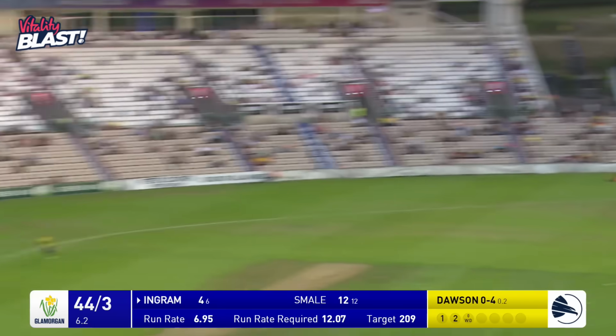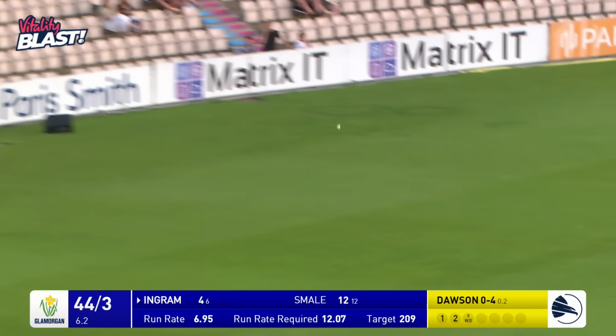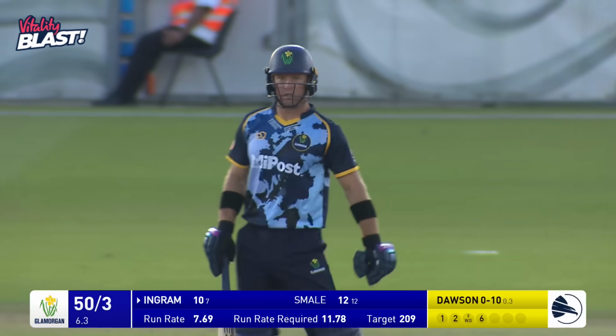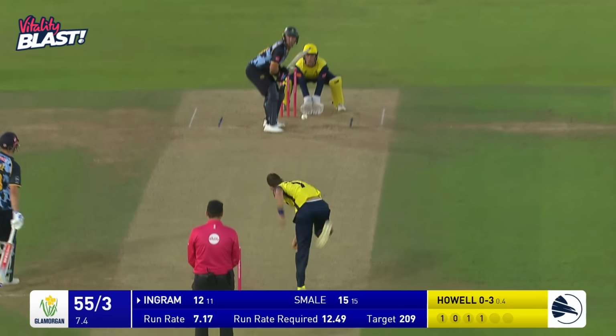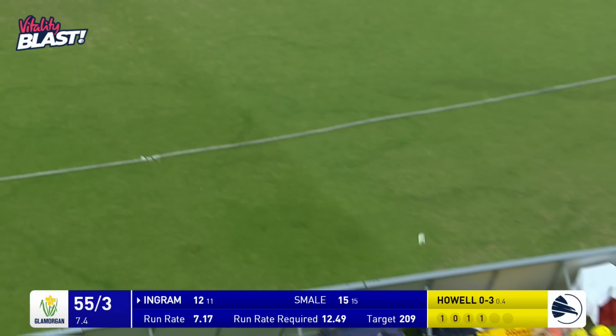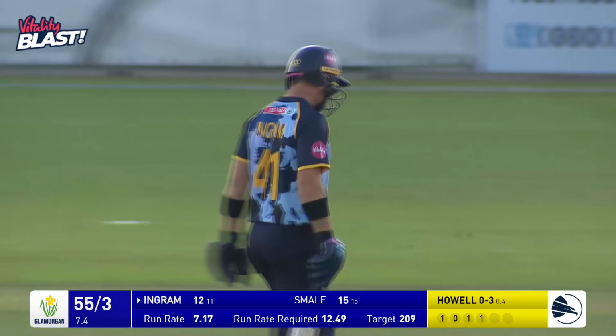That's pulled away. Ingram, 6 runs. Told you these boundaries aren't big enough for him. That's effortlessly hit away on the leg side. Well, he's the danger man, really, in Hampshire. Around the wicket. Gets underneath this one, does Ingram, and down the ground for 4 runs. Long off was wide.